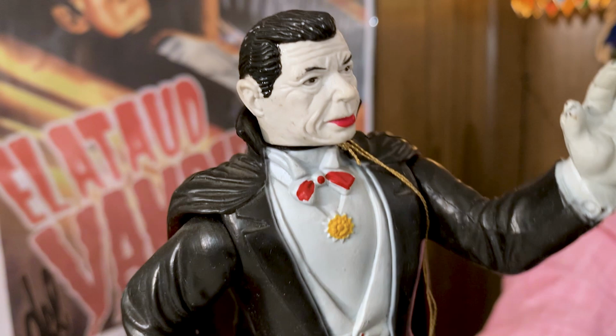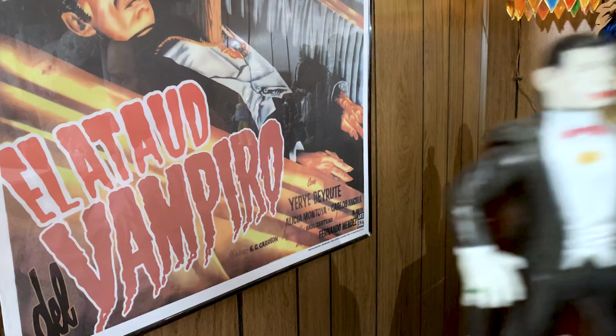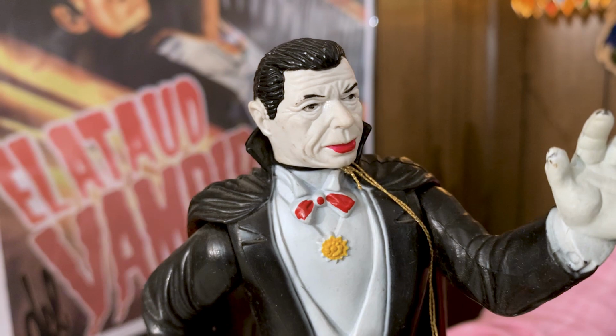Now, a member of the Basement of Horror Facebook group said he thought this sculpt might have originated as a Claude Akins, am I pronouncing that right, Claude Akins, Sheriff Lobo figure, because he thought this sculpt looked more like Claude Akins than Bela Lugosi. Well, yeah, I see what he's talking about, but there's no reason to think that this was going to be a Sheriff Lobo head. There's no record of anyone making Sheriff Lobo toys, and certainly Imperial wasn't going to do that.